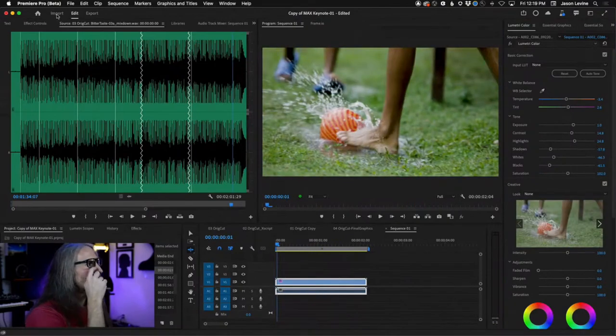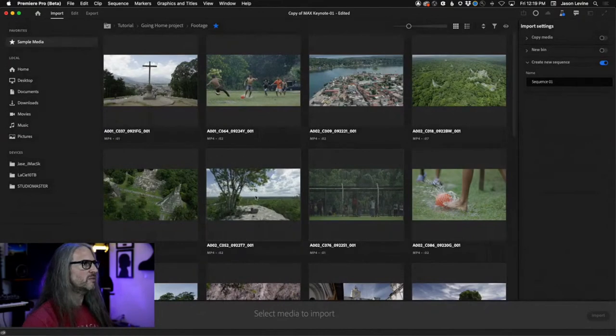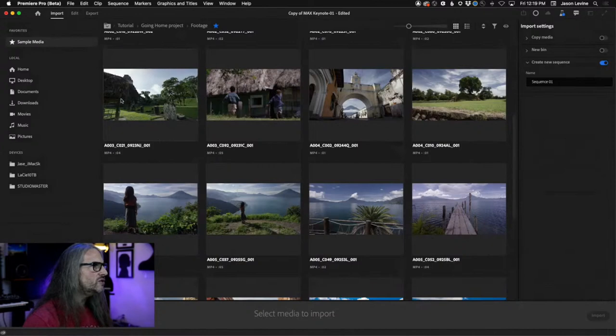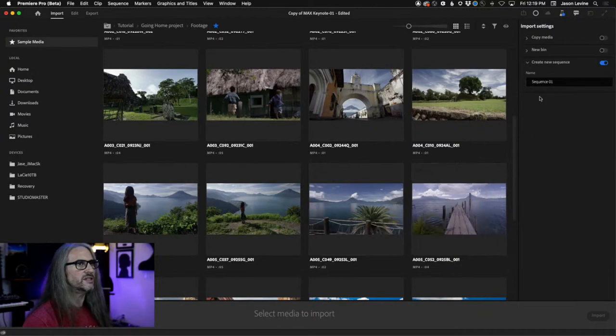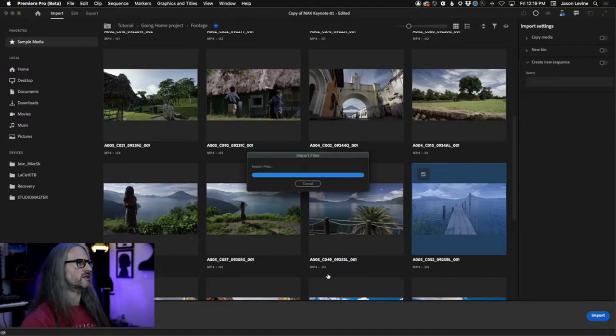Let me import another piece of footage here from that same collection. Maybe one of these. They're all so short. Is anything more than 2 seconds? So short. This is all right. Let's do this one. So I don't want to put it in a new sequence. I want to put it in the same sequence. How do I put it in the same sequence? That's a good question.